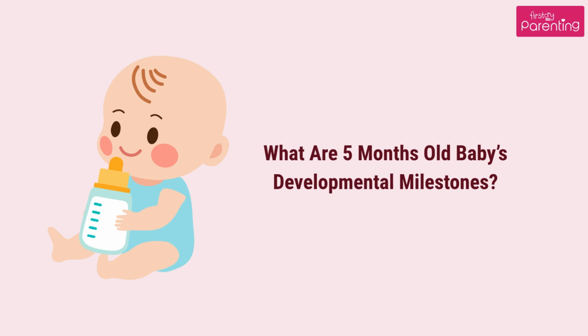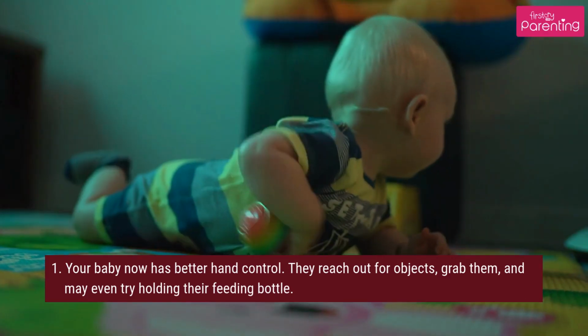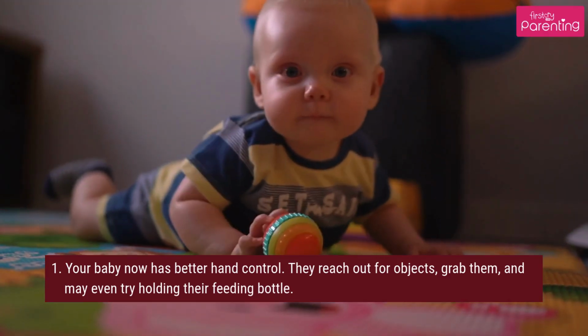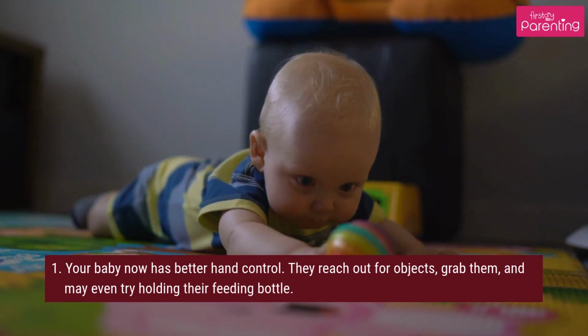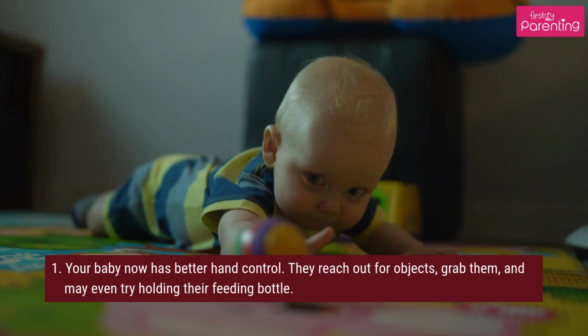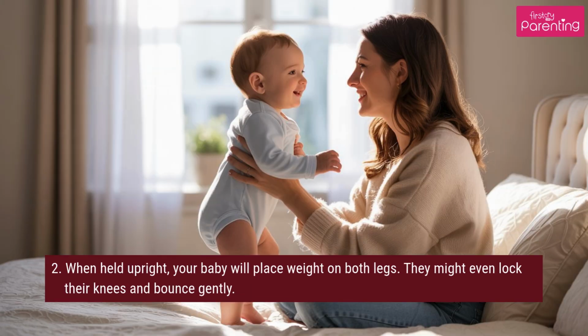What are 5-month-old babies' developmental milestones? 1. Your baby now has better hand control. They reach out for objects, grab them, and may even try holding their feeding bottle. 2. When held upright, your baby will place weight on both legs. They might even lock their knees and bounce gently.